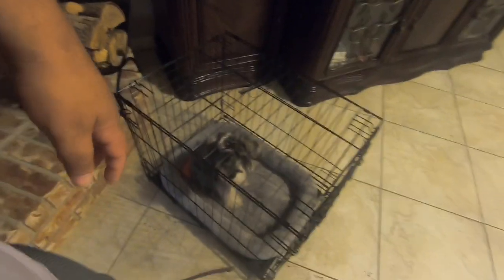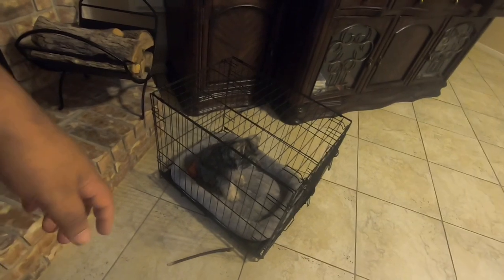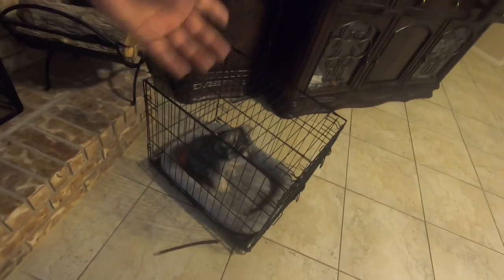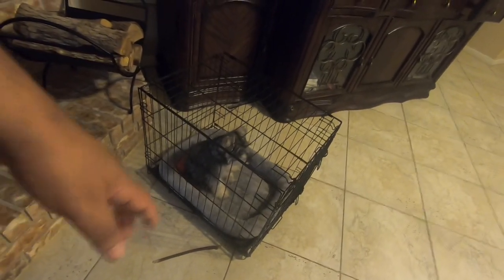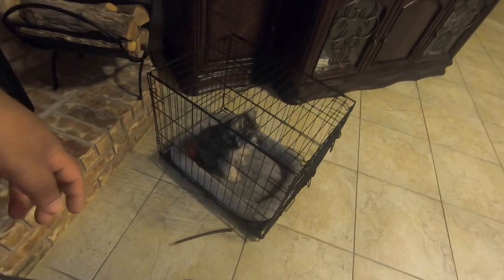I promise you, I'm not messing around. And it's gonna be harder for her. Do you know why? Because when I take her outside, there's gonna be like eight other dogs wanting to play with her. And she's gonna wanna play. But guess what? I'm not gonna let it break me. I'm just gonna persist. I'm gonna be more stubborn than her. It works that way. So there's no reason why you can't do it.